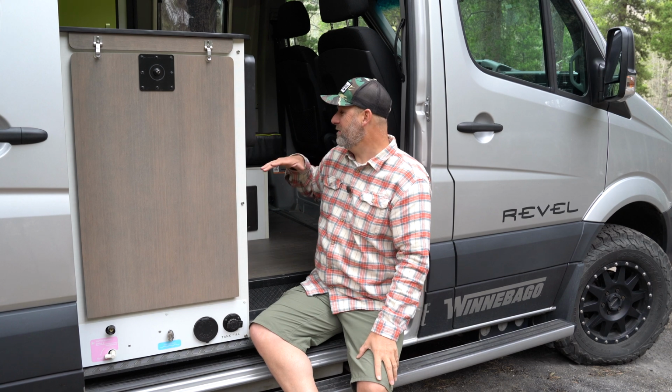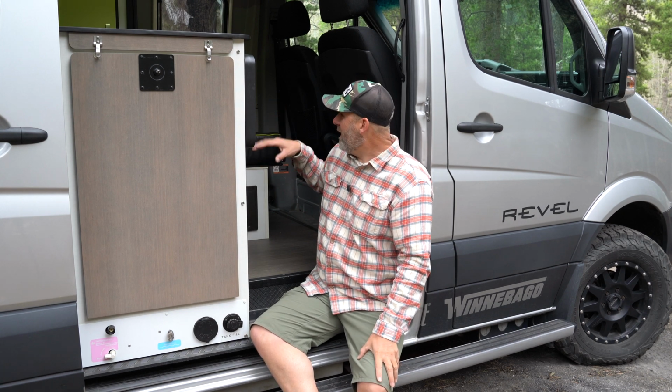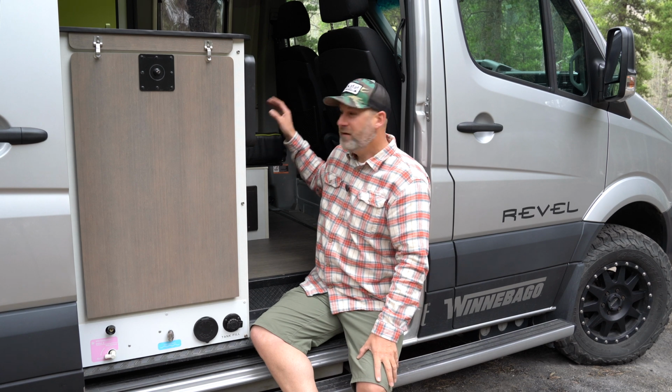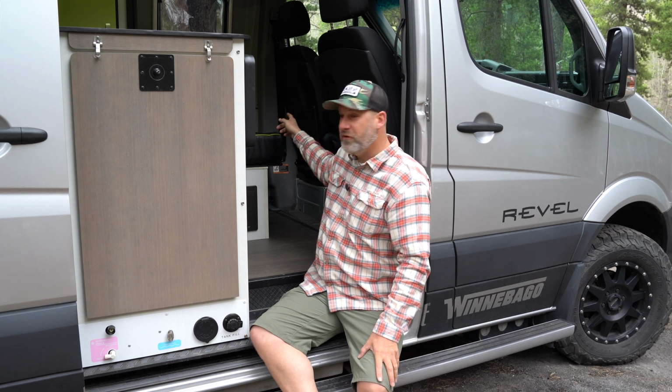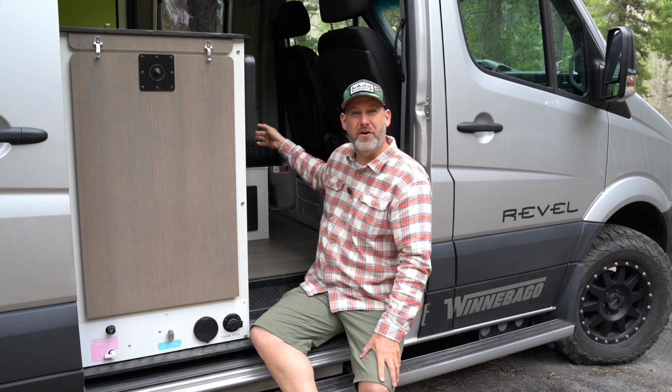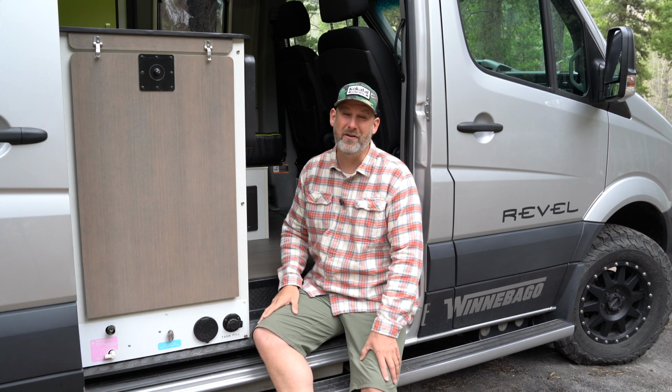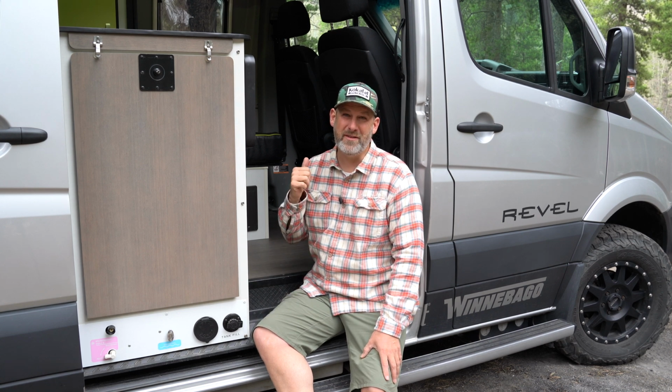We needed a place for my daughter to sleep. Winnebago has a bed system that folds out through here. The downside to that is I can't work when the bed is deployed because the only table was over here on the back wall and it's covered up when the bed's deployed. And so being able to have her have full access to the space she needs to sleep and just to really just hang out meant that really this wasn't going to be an effective solution for us.